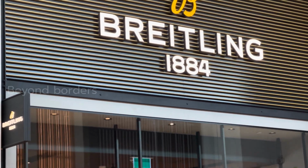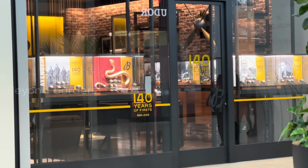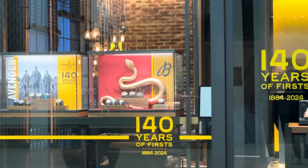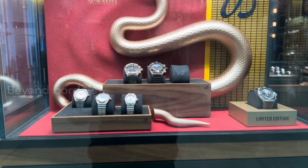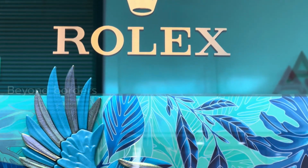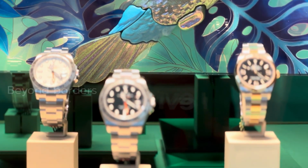This is Breitling. I'm going to be showing you some watches that are so good. Now, look at the attention to detail that they've given outside your shop, which is so alluring, right? You just literally feel like going in. Look at this. And we know that this is the year of the snake, right? And right next to that, you have Rolex. Just take a moment to admire the beauty of these watches. I'll shut up.